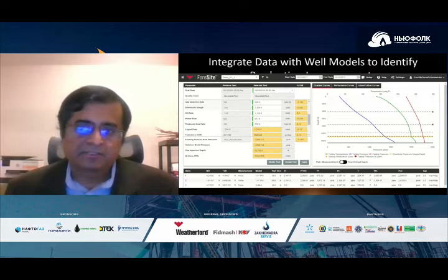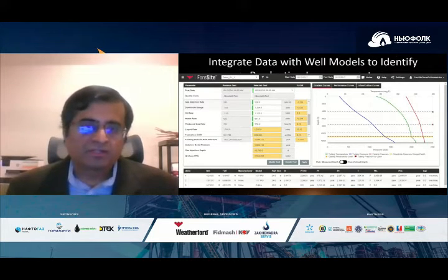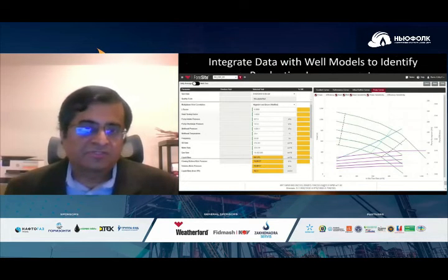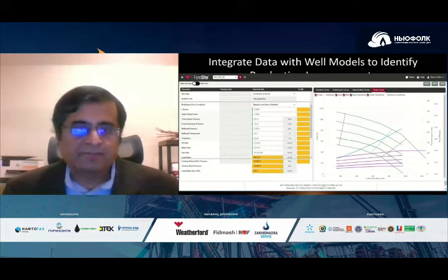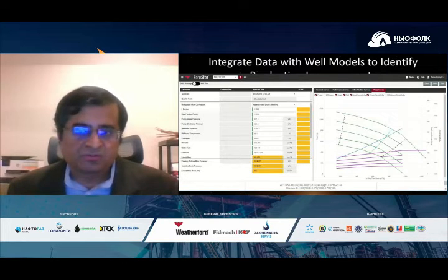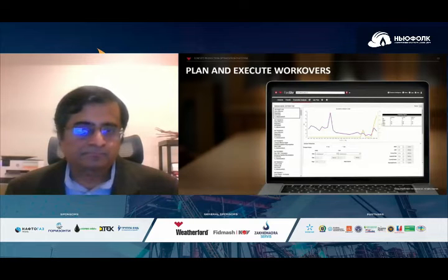And a similar example for an ESP well as well. So regardless of the artificial lift system, you can see what is happening with your well. You can run what if scenarios, identify what may be the problem, and then come up with what is the best way to resolve this problem.